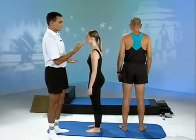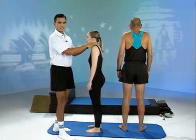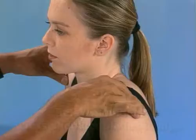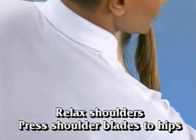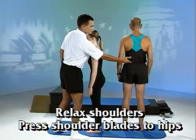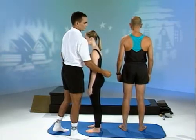When people generally tend to stand around and move, they generally tend to hunch their shoulders. And with the shoulders hunched, you can see the effects on the neck. Very, very tight in the neck area. So relax the shoulders and make sure that the shoulder blades are pressed towards the hips at all times, while keeping the neck area long and tall.